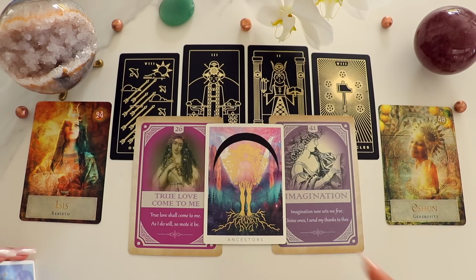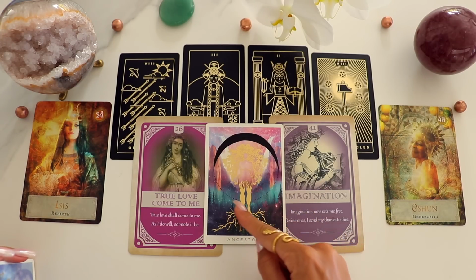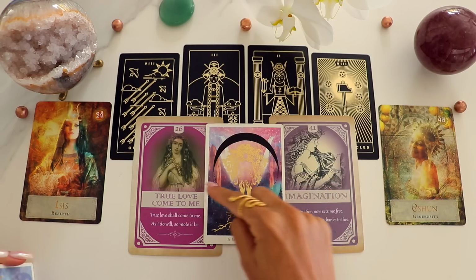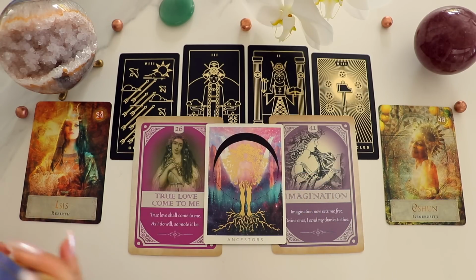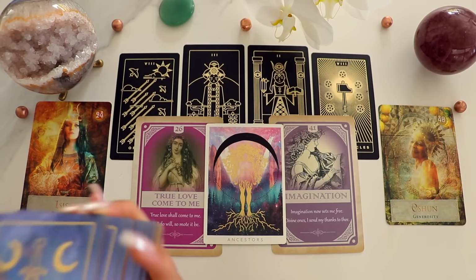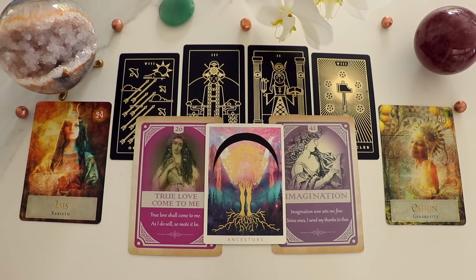So yes, and this blue is really sticking out to me right here. Some of you actually have a hidden talent to see auras, whether you know that or not. I think there's a hidden talent there to see auras, or at least to be able to really read the energy of certain things. So that's very interesting. Let's see what else we get.